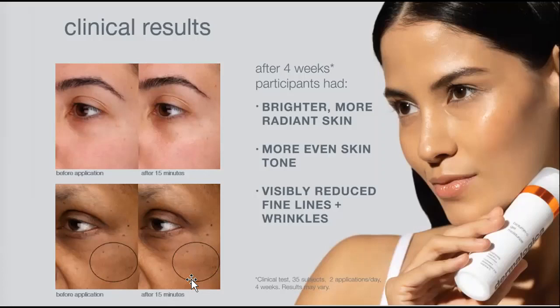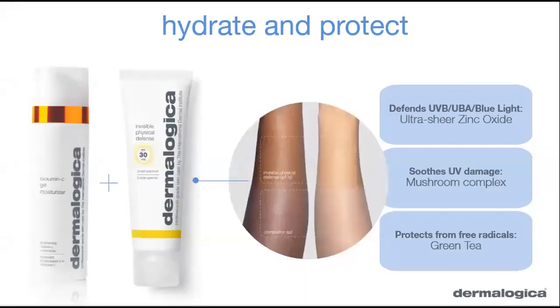So you do get that slight instant gratification of brightening, and over time you'll notice that the skin will start to show a cumulative brightening and more even tone. It just will look more radiant overall. Along with Bioluminci Gel Moisturizer and any of our Bioluminci products, we definitely want you to wear an SPF as a precaution against more hyperpigmentation and sun damage as well.